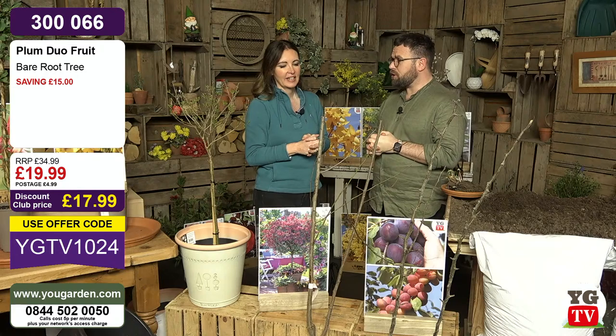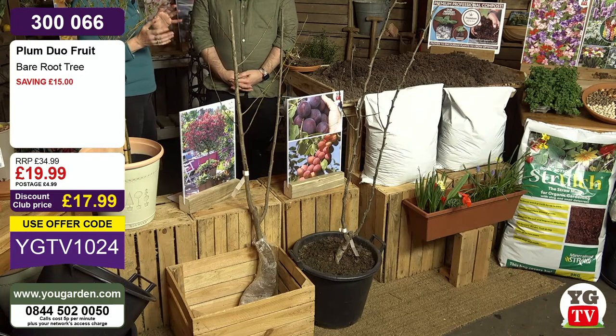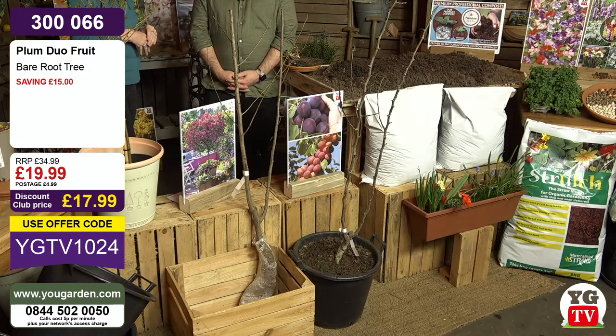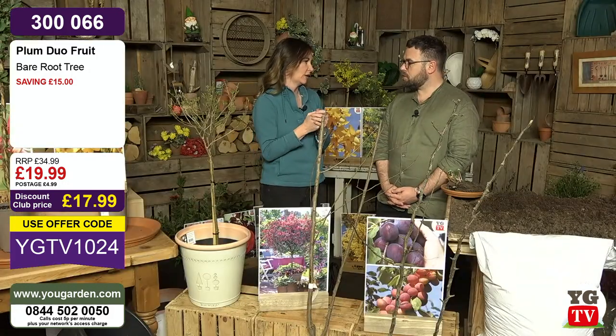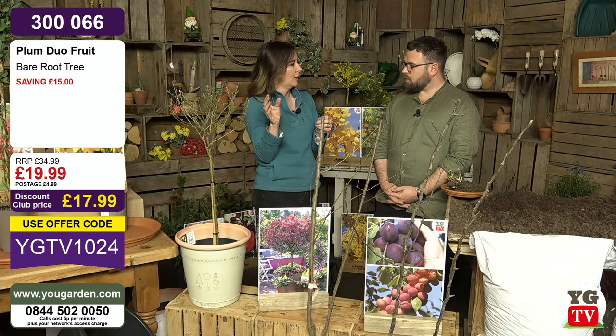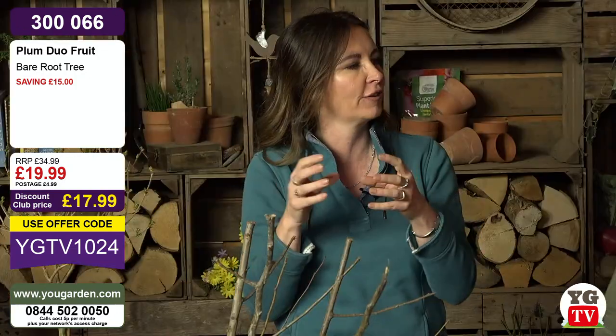Would we get some fruit this year, do you think, or are we going to be waiting for next year? I'm going to suggest you might be waiting until next year for fruit. You might get a few, but it does need a little bit of time to establish. You don't want too much fruit in its first few years anyway, because you really want your fruit trees to establish first. So I would suggest thinning the fruit once you start seeing it appear, certainly in the first few years, so that the plant can put its energy into becoming a really strong tree, rather than getting loads of little fruit.